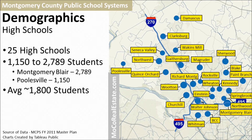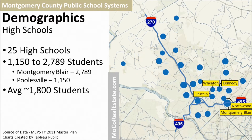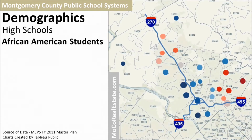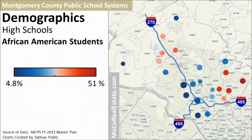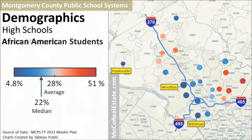Each of the high schools will correspond to a cluster except for the Northeast Consortium, which is made up of these high schools, and the Down County Consortium, which is made up of these schools. Here's a look at the percentage of African American students in each high school. This will run from about 5% to 51% of the school's population, with 22% being the median. The high schools with the highest percentage of African American students would be Blake, Paint Branch, and Springbrook in the Northeast Consortium. Those with the lowest would be Poolesville, Wootton, and Whitman.